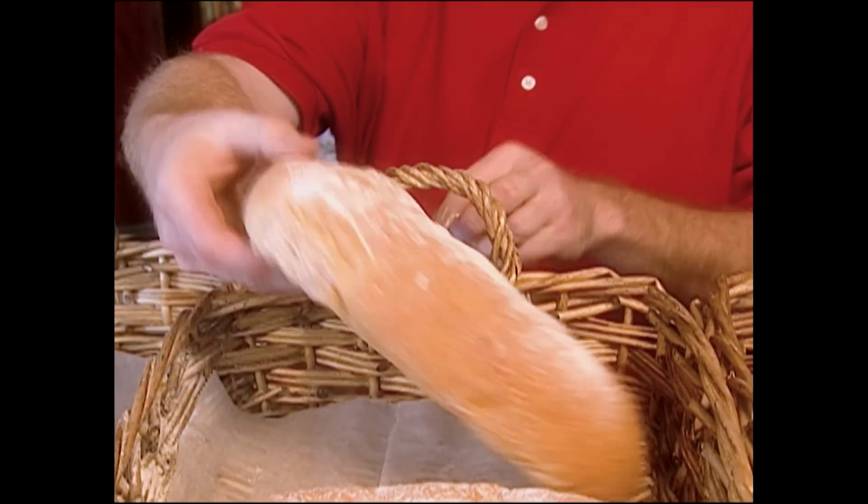All right, that we can do. Now, how long will these last, like on the counter? Just on your counter, you can get a couple of days out of them. Good.